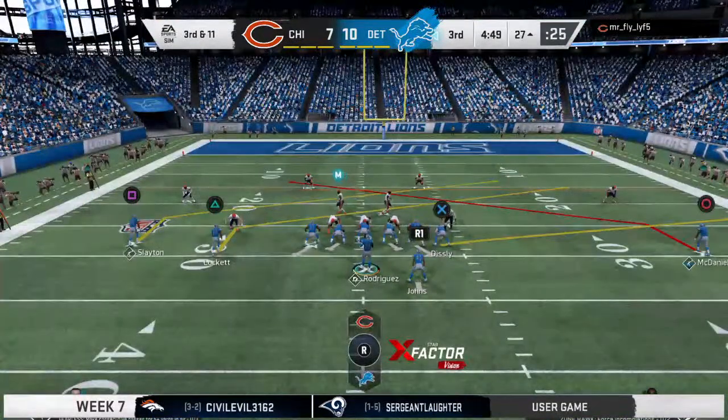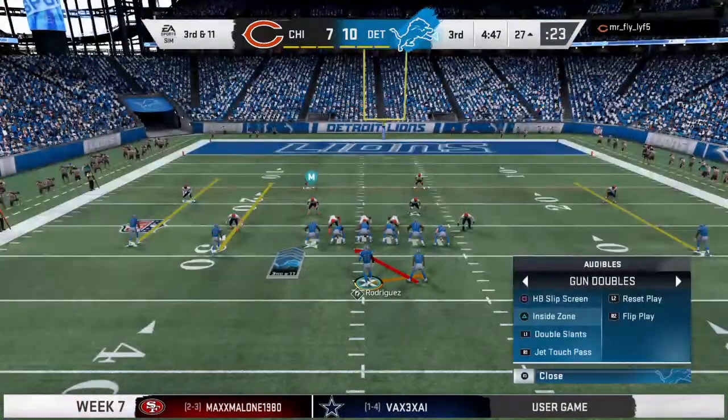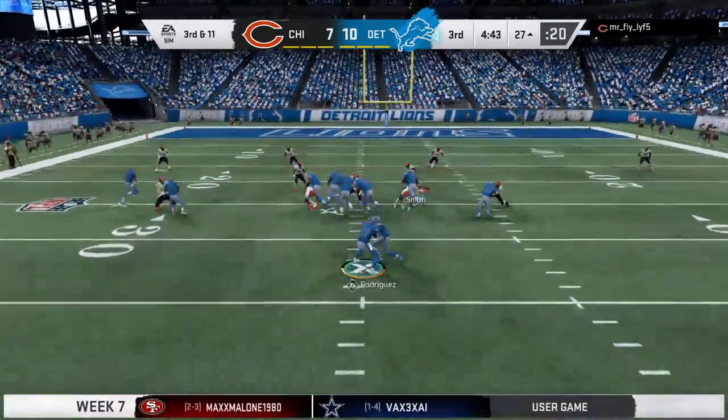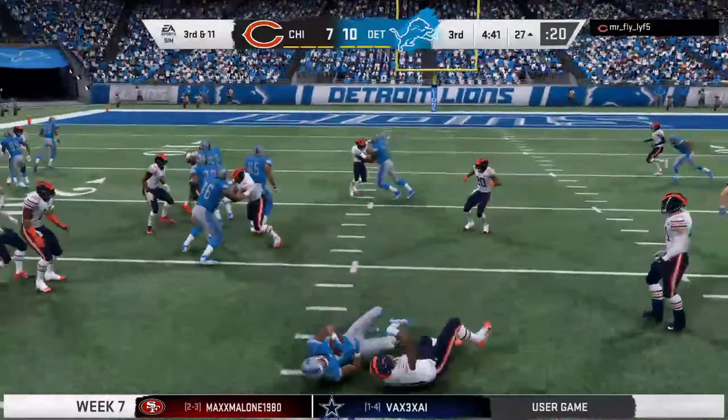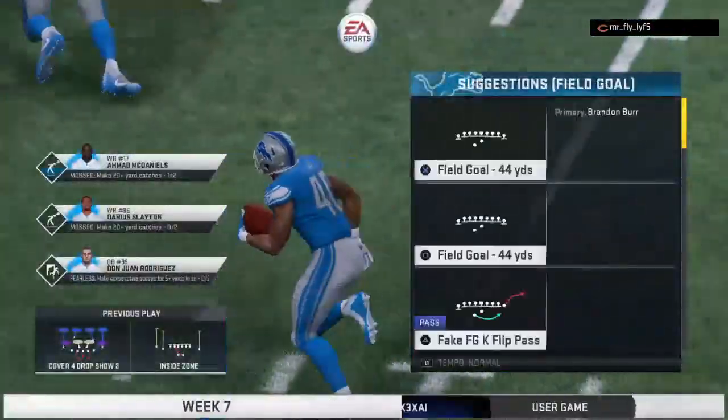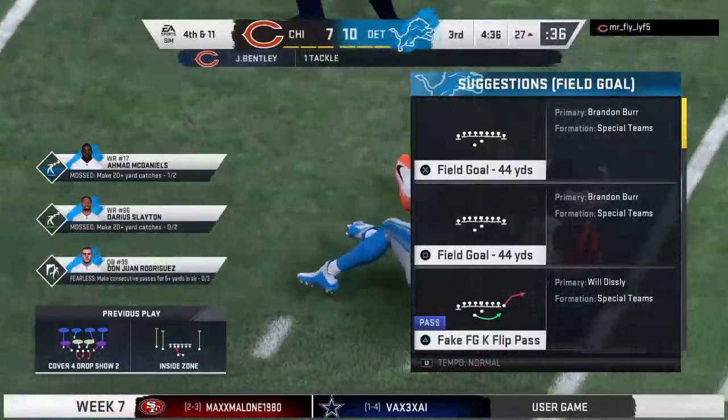Set up. 10-2 saw. Alert 3. 22 Jet Bomber. Snap. They'll run it now out of the gun. And he'll get this one down to about the 27. Just a one-yard pickup there, and it'll be fourth down.